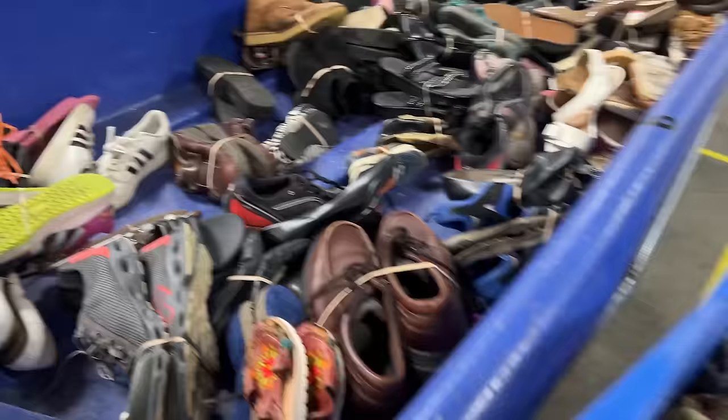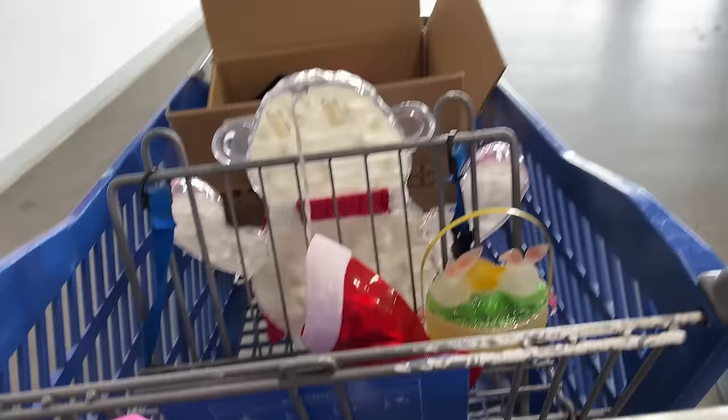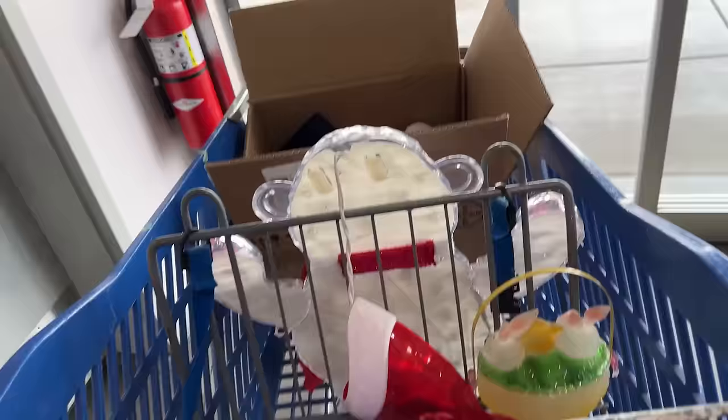Oh, look at these little cute things. Anywho, we got our stuff. We're ready to go. All right, $12.42. This is how we do it. No, I thought that was pretty good. If I spend under 20 bucks in here, it's like, wow, I did good. And I get a bunch of stuff. So, I got a box for free for all my things.